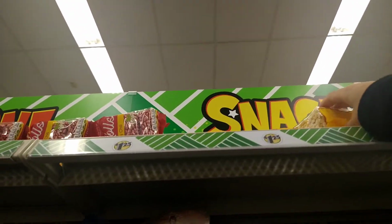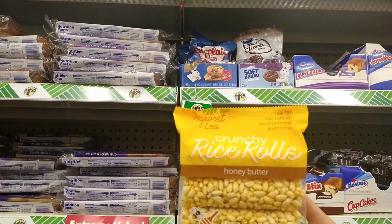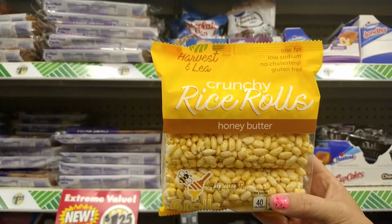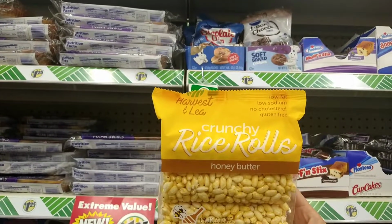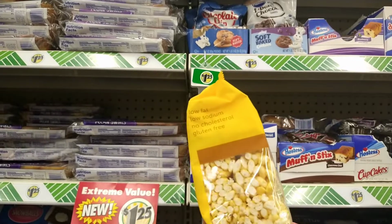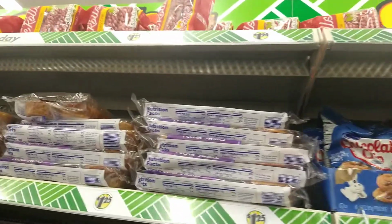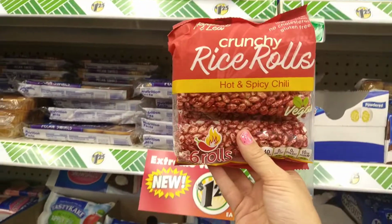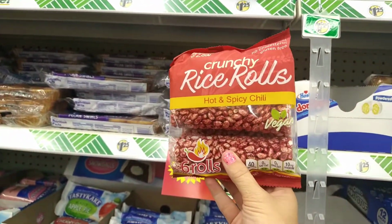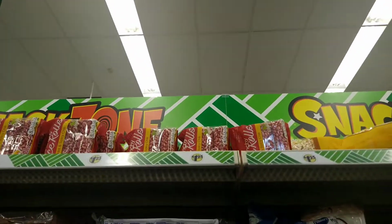Okay, the next thing I see up here is, we've seen these ones before, the crunchy rice rolls, but now I see it in the honey butter. Harvest and Lee, low fat, low sodium, no cholesterol, gluten free. You get 6 of them in here. They're really good. I'll try the original and the cinnamon. And then up here they have the hot and spicy chili, and it is vegan. Again, you get 6 rolls. So those are definitely new as well.